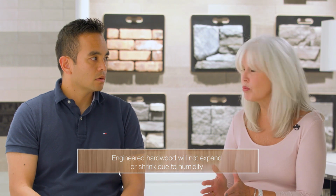Okay, so that's one of the reasons why you would pick this, especially in Calgary and Edmonton areas, where our temperatures change drastically, especially in our winters. Things dry out, and you're going to get that gapping if it was real hardwood. Whereas in engineered, if you have your humidity set right, and that's very important with any hardwood, you won't get that shrink. That dry shrinkage, yes, so it won't dry out.